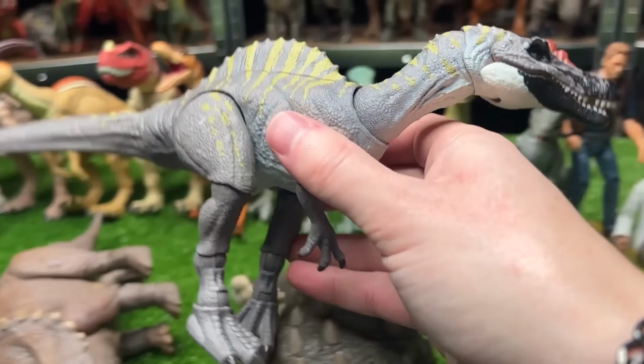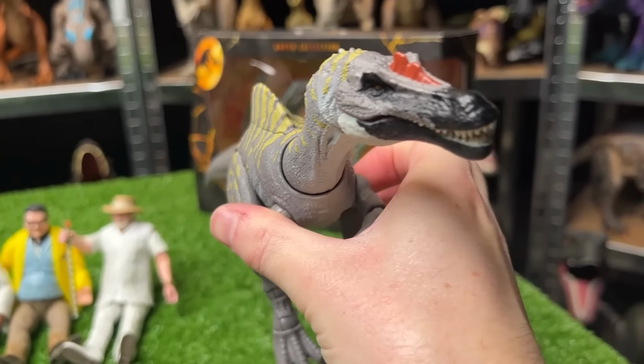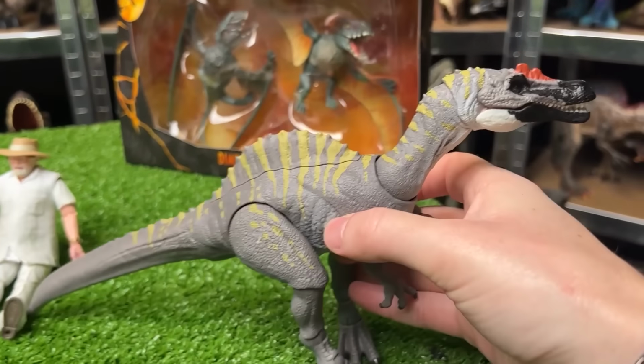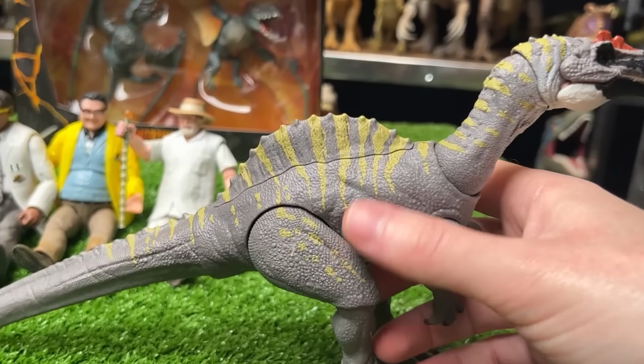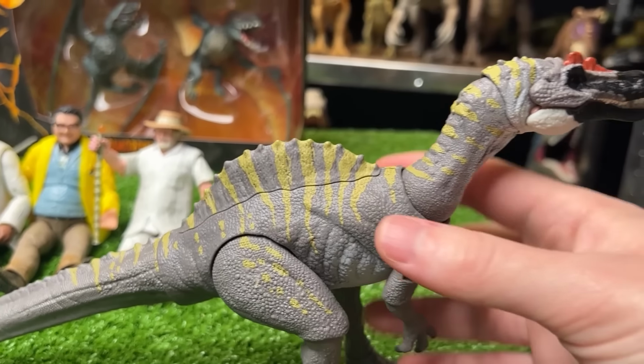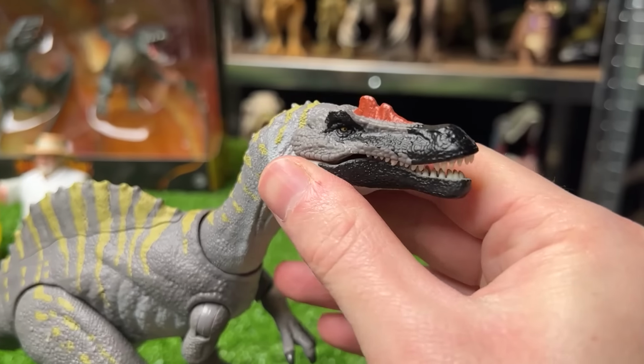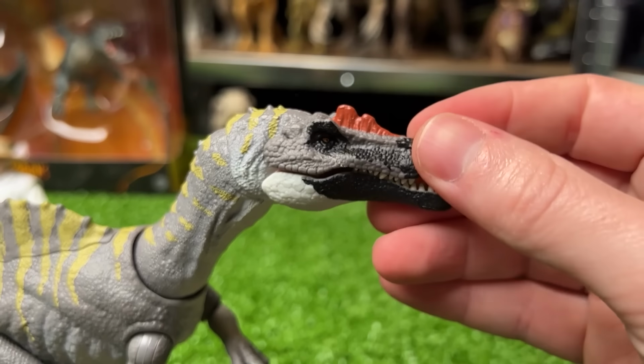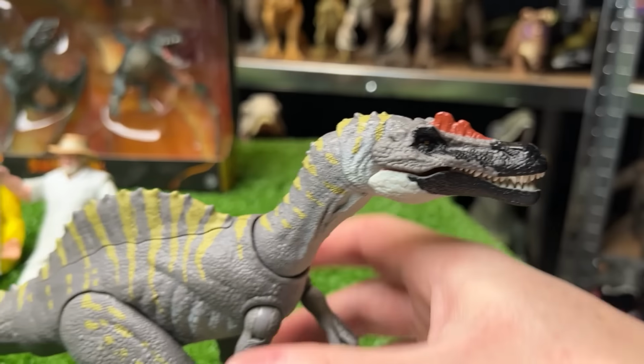But let's grab our next dinosaur, which is this scary looking dinosaur. This is the Hammond Collection Irritator Dinosaur. It's got some really cool yellow striping, and the rest of its body is a brown color, and it's got this dark black color along its face and a bright red crown on the top of its head. And we're gonna go ahead and put that next in line, right next to John Hammond.